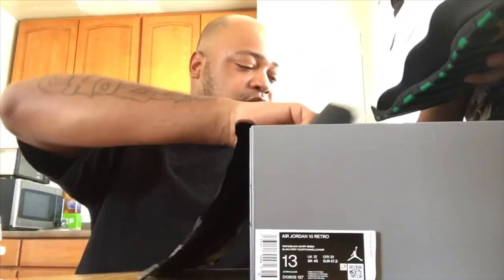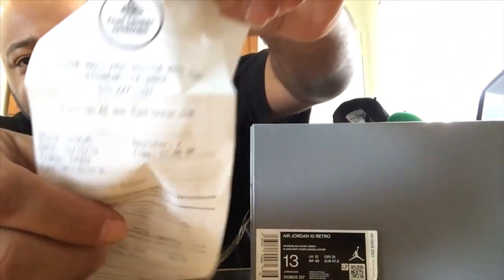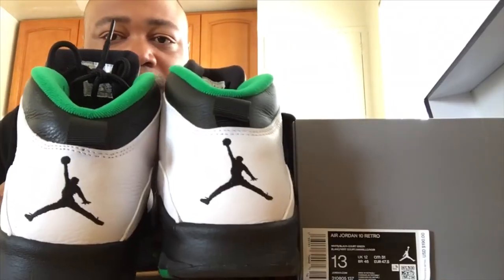The retail price on this is $190. Here go the receipt right here. So, you know, it's official like a ref with a whistle. Foot Locker approved. Stop playing with me. We don't do no fake shoes on here. And what they did was they put both of the Jordan signs to the left too. If you look in the back, both of the Jordan signs on the left.